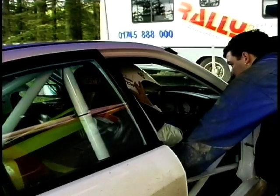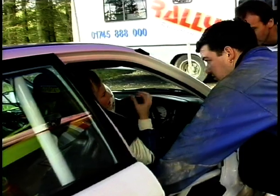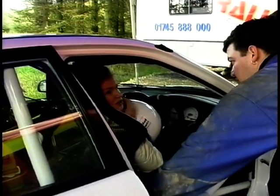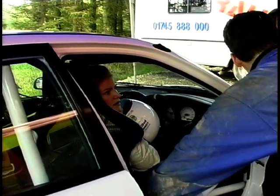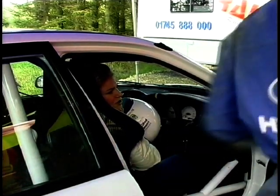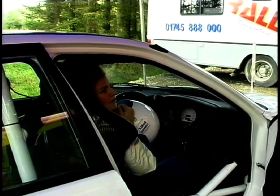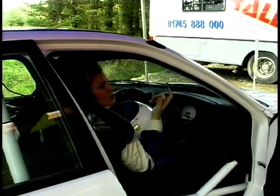Twenty-three-year-old Natalie Barrat is one of Britain's most exciting new rally stars. This year she's been competing regularly, notably in the Mobile 1 Rally Championship. But for any rally driver, the ultimate goal is to drive in the British round of the World Series, the RAC Rally, or to give it its correct title, the Network Q Rally of Great Britain. But how did Natalie get started?